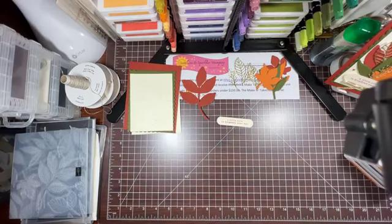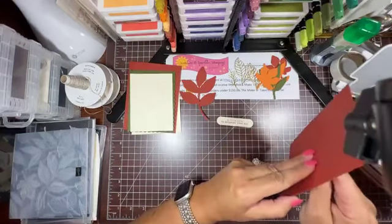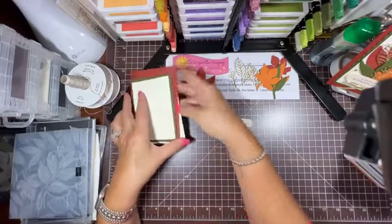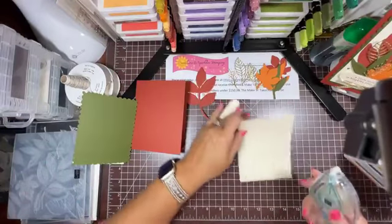All right, let's do some assembly. Now let me just look and see, did I pop anything up? Not until I got to the green. Okay, so the first layers are not popped up. All right, so let's just start laying down layers.